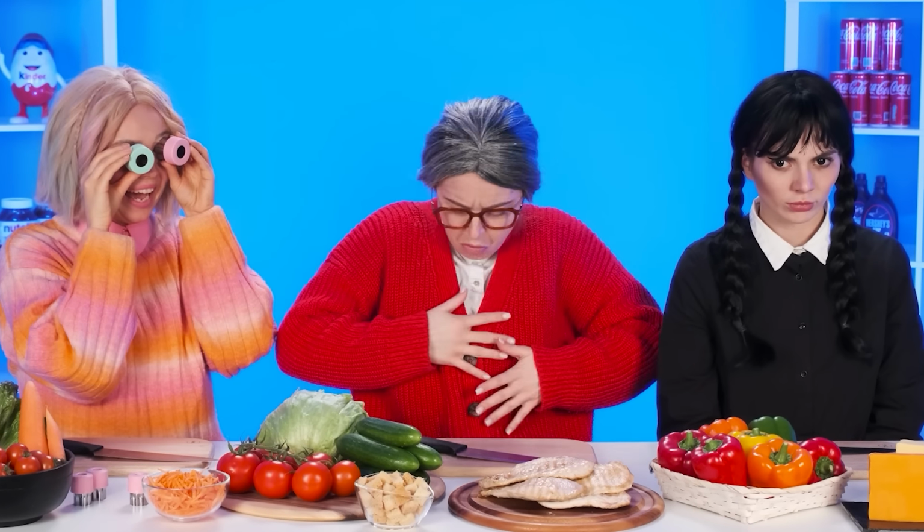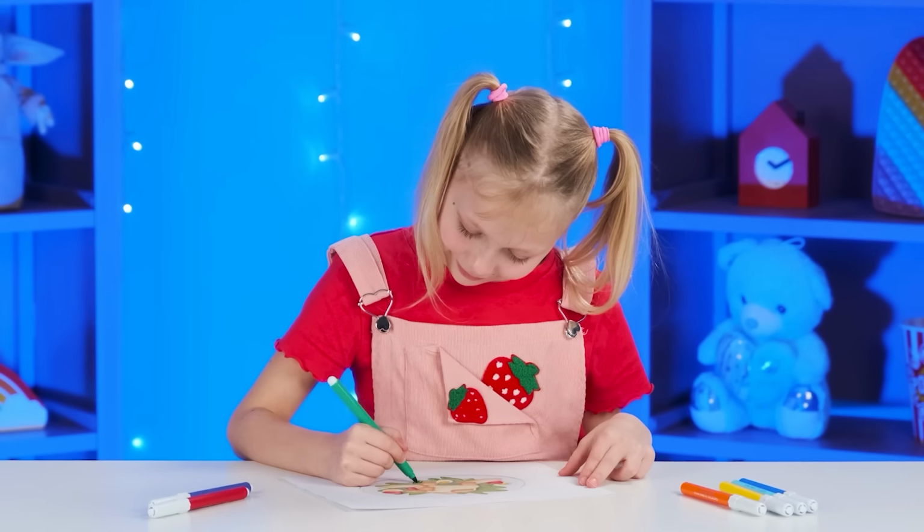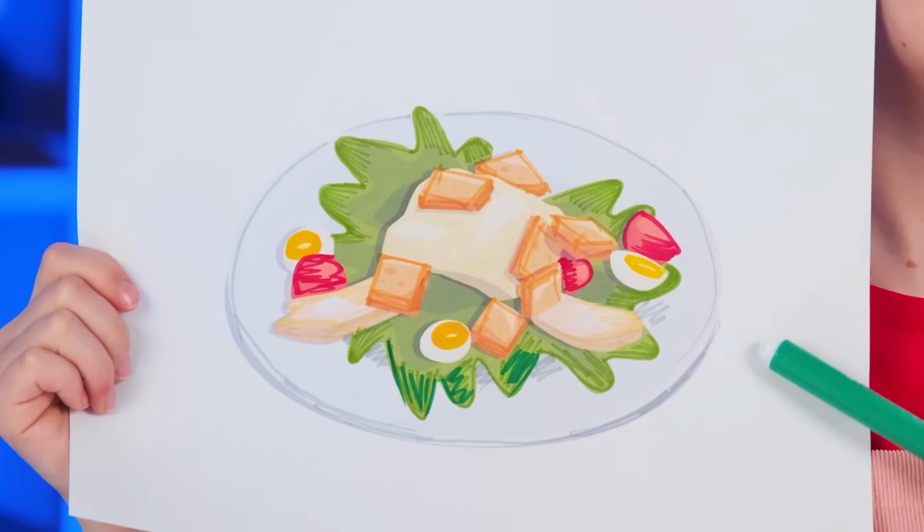Wednesday, I almost forgot. I brought a hairpin especially for you. I think it'll suit you very well. I don't wear such things. Oh. And this time, prepare Caesar salad for me. Okay. Easy. I can cook salads.